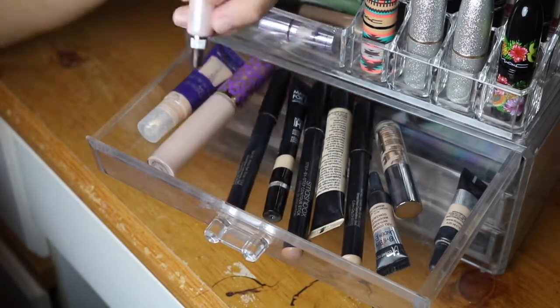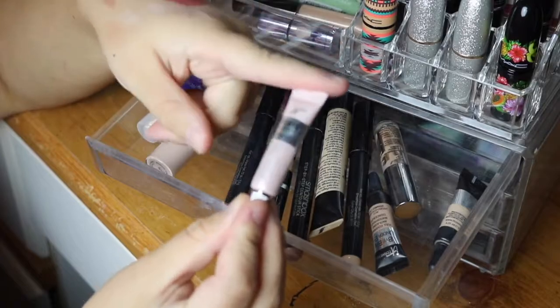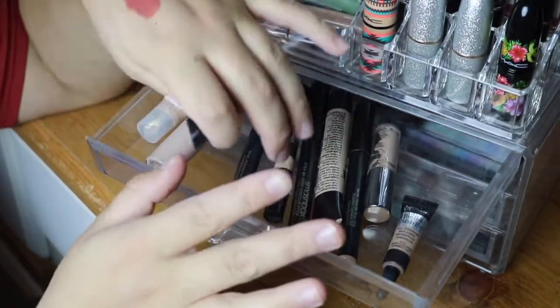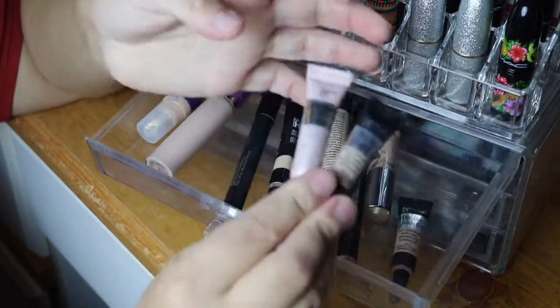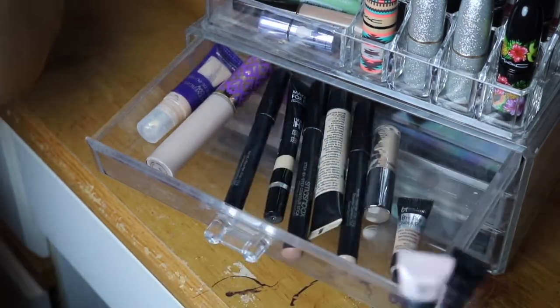The first one I'm going to get rid of is the It Cosmetics Illumination Bye Bye Under Eye, and I'm also going to get rid of the shade Light. I don't love this concealer, but I do like it for covering up blemishes and stuff, so I'm going to keep shade Medium for covering up blemishes and then get rid of these other two. They're just too thick to wear under the eyes.